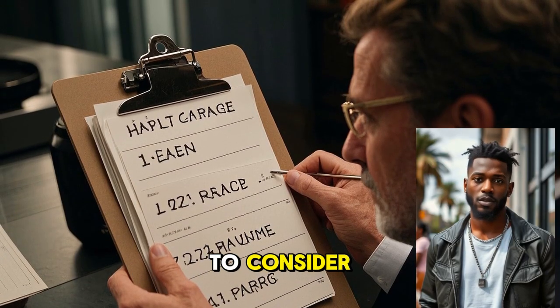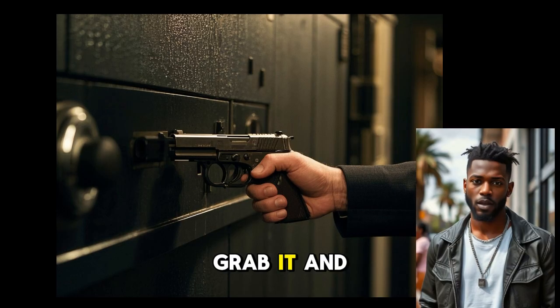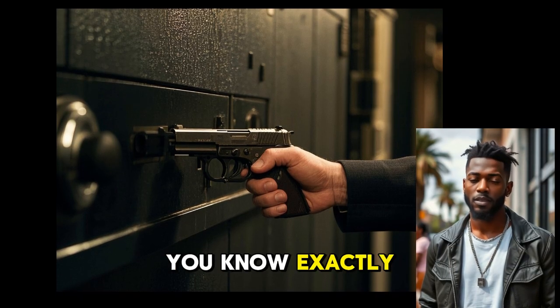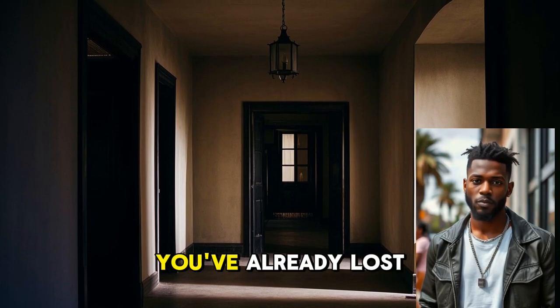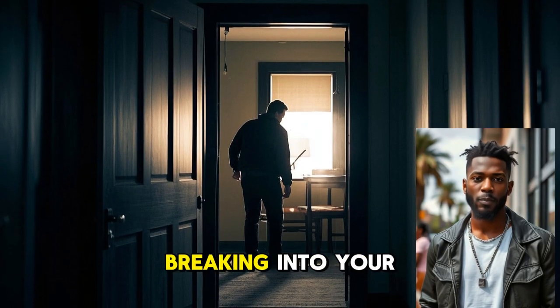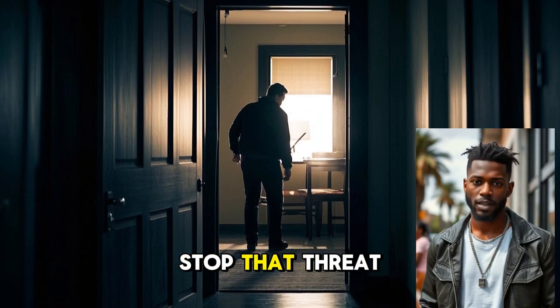that you want to consider. The first one is ease of use. You want something that when you grab it, you pull the trigger, you know exactly what's going on. You don't need to think about it. If you do, you've already lost. If somebody is breaking into your house, you need to be able to react immediately and stop that threat quickly.